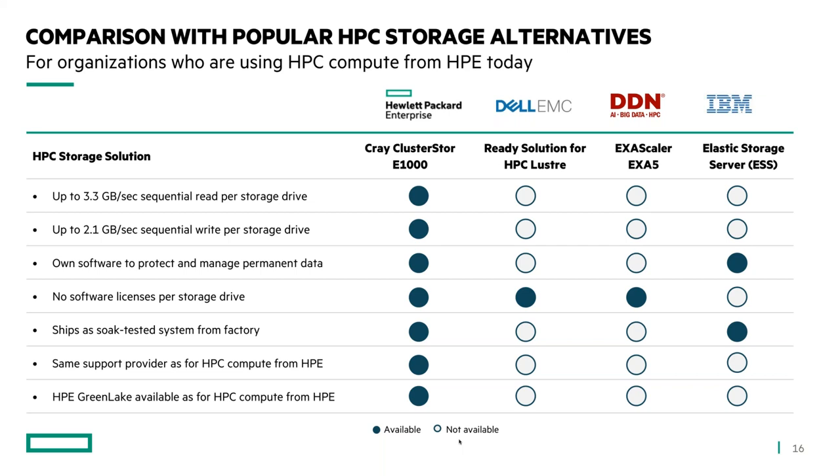So for customers who are already using HPC compute from HPE, for example HPE Apollo servers or HPE ProLiant clusters with InfiniBand adapters and so on, it's a big benefit that they now can have the same support provider for the full stack, not just for compute but also for storage, because the Cray ClusterStor E1000 is an HPE product since August, which means that it also gets supported by HPE Pointnext in 140 countries around the planet.